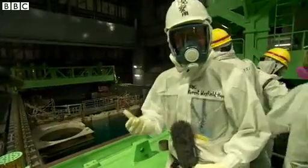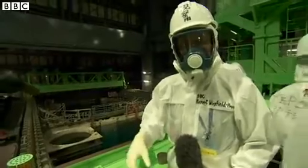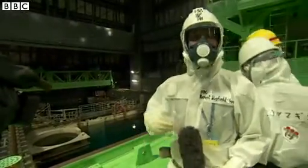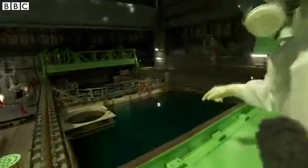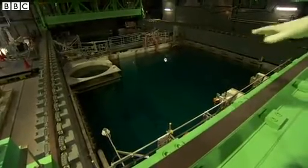So this is really why we've been brought here. Where I'm standing is on top of what used to be reactor building number 4. The whole of this building was blown apart by a huge explosion after the tsunami disaster. But down inside this pool behind me here is still a vast amount of nuclear fuel. You can see it down there beneath the water.